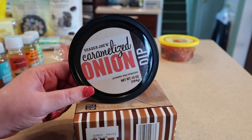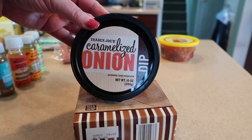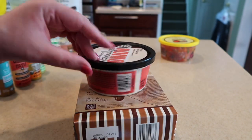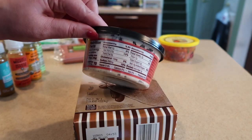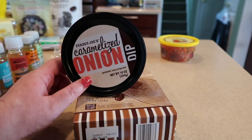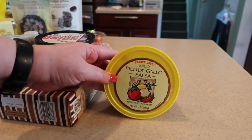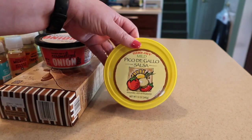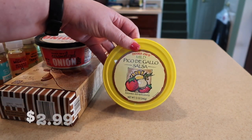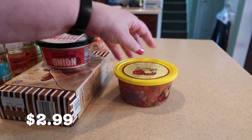It pairs great with vegetables. It pairs great with chips. It does last for a little while. And again, something that is just super easy to have in the house if you want something as a snack and you're looking for that healthy vegetable option. Also, one of our favorite salsas in the refrigerator section, we get the mild one, but they of course have hot as well and medium, is the pico de gallo salsa.